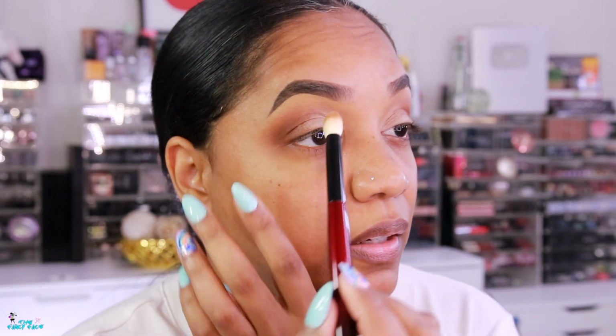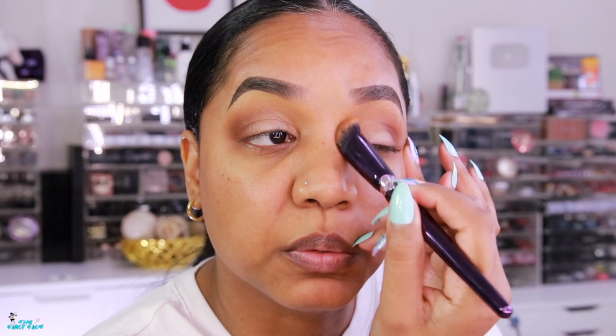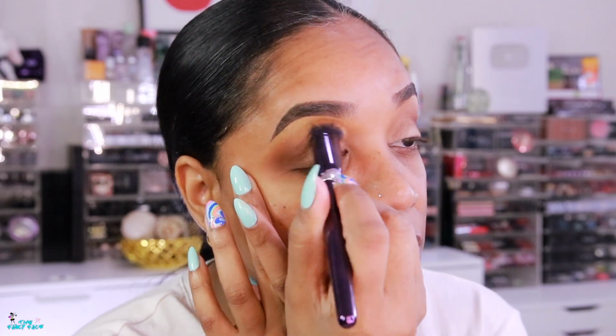Let's see if it blends away. But the glittery specks are clinging to that area, which is no bueno for me. I don't like that. Let me try to go back in with the brush that we used with the cream shade to go over that and kind of clean it up a bit. I do not like that. Ooh, so that's the first real flop.